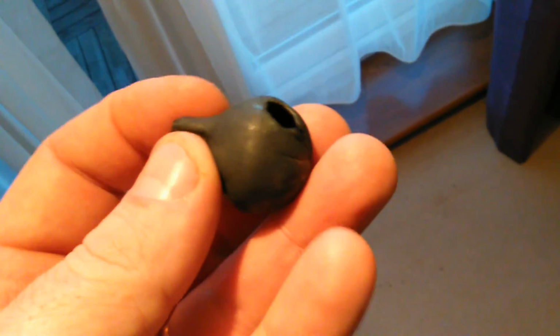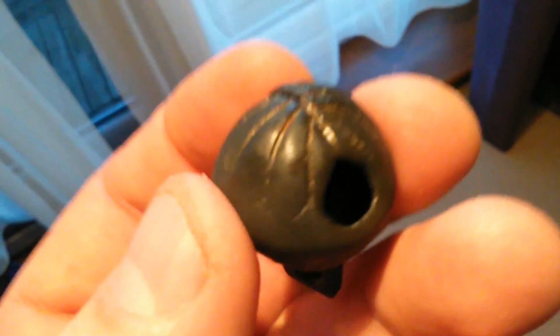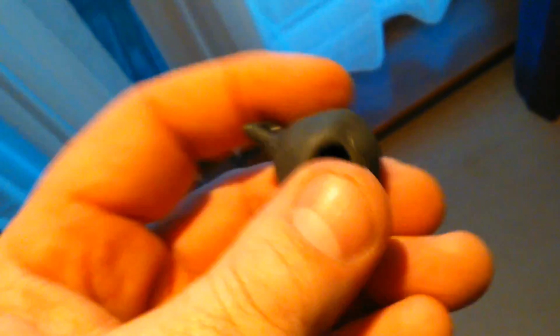Alright guys, just one more thing before I sign off. Got it home, the cut bell. Cleaned it up, as you can see. It's really, really lovely. And yes, indeed it does. It rings as well. Lovely.